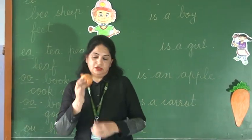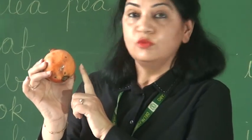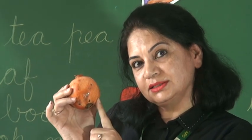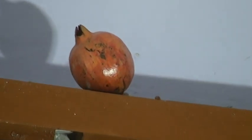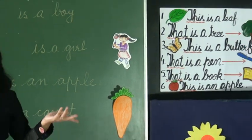Now see what I've got. What is this? This is a pomegranate. But what is that? That is a pomegranate. This is a pomegranate. That is a pomegranate. What is the difference?